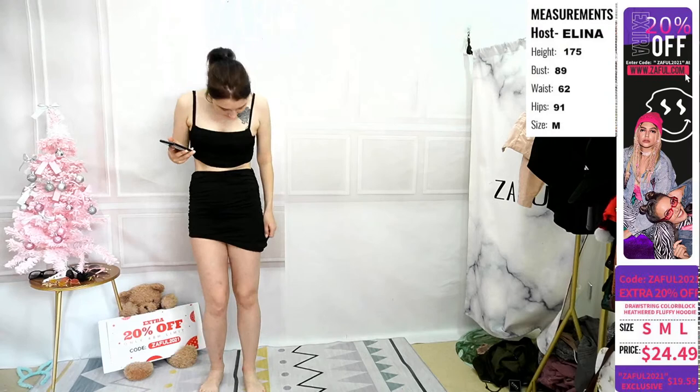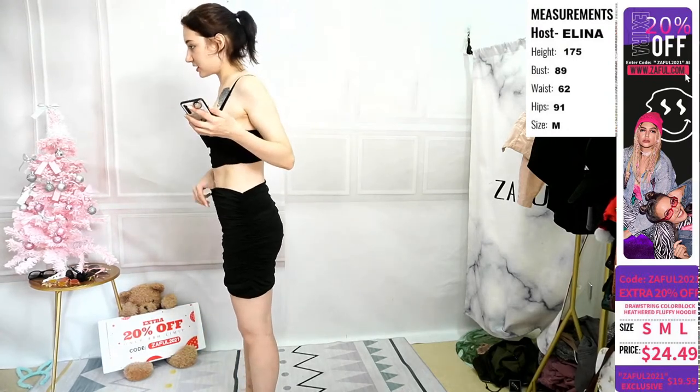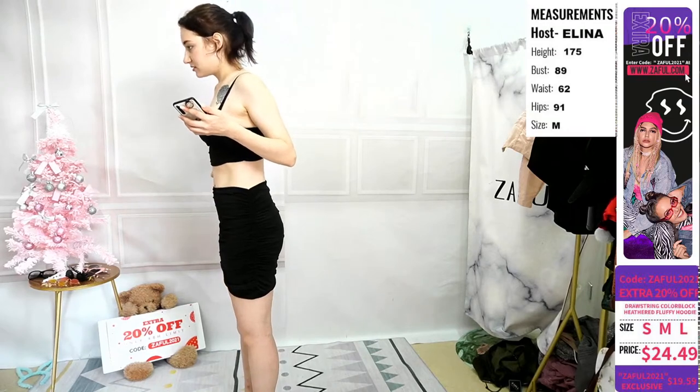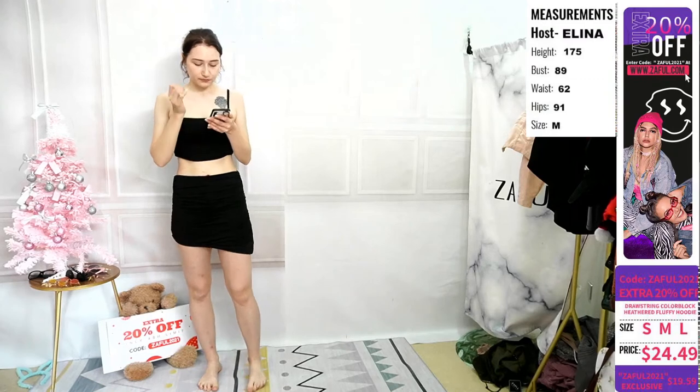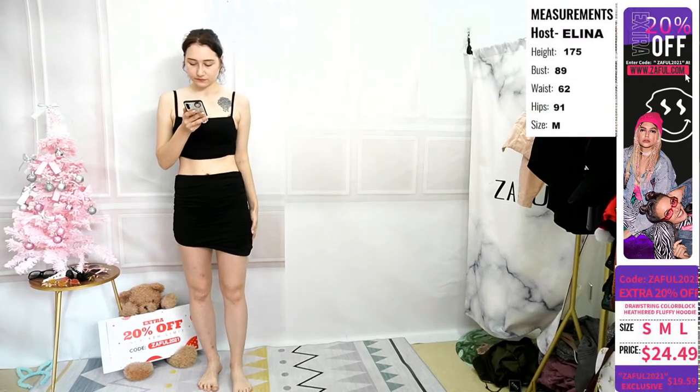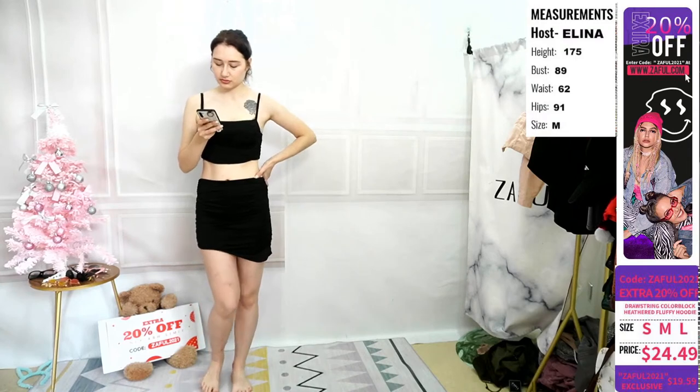But actually, I can even put it a little bit lower. I have a mirror here, guys. I would like to check it. If you want more accent on your waist, you can put it up a little bit. We have two colors, black and nude color, like a skin color.